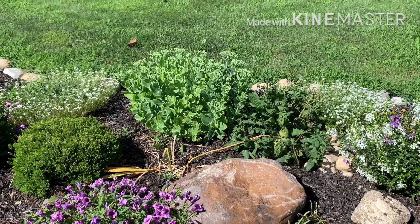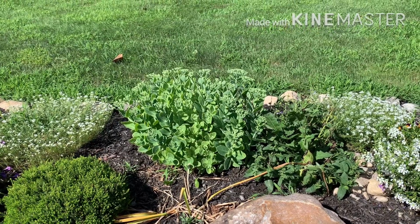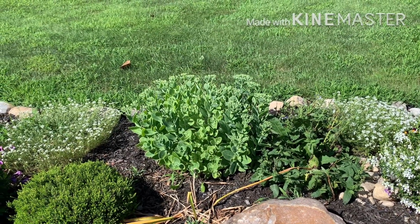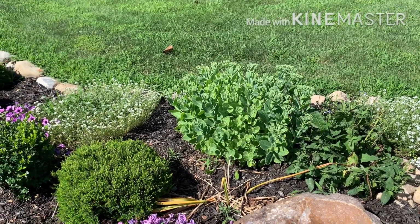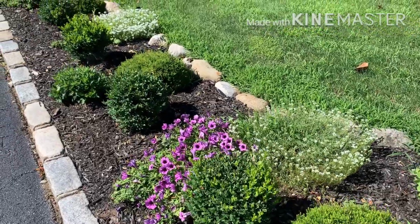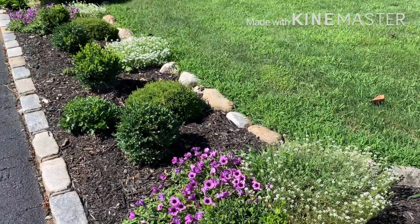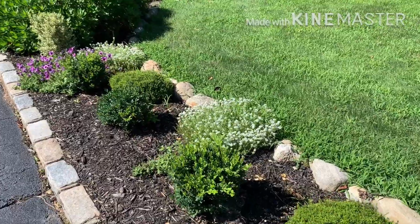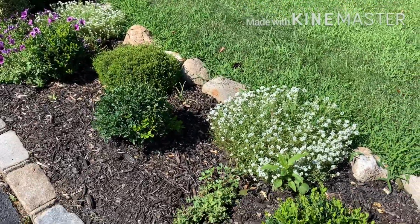We have the Autumn Joy that goes pink to a darker burgundy in the fall. You don't have to pay any attention to it. The boxwoods, of course, maybe some light trimming, but that's about it. But this garden just brings so much joy with little maintenance.